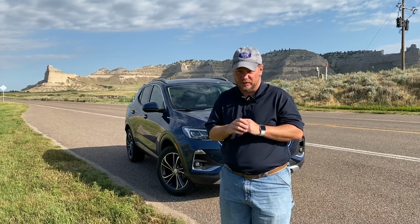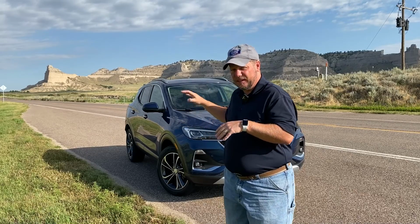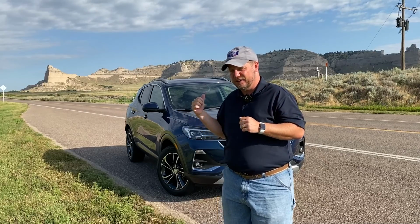If you're looking for a premium SUV that's a little more polished than, say, the Chevy lineup or the GMC Terrain, a little more stylish, then this 2020 Buick Encore GX may just be the one for you. In this video, I'm going to tell you about the Encore, the exterior, the interior, we'll do the drive impressions, and I'll give you my final thoughts on whether or not you should buy this vehicle or pass.